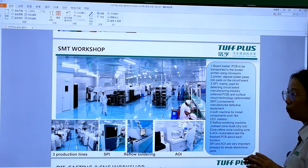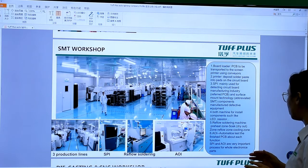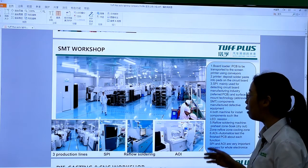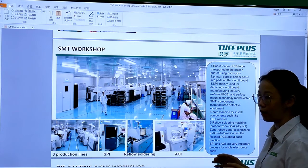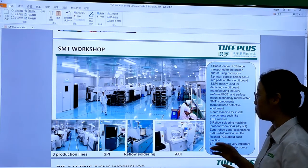Here we have pick-and-place machines for the components, such as installing the LEDs. At the end of the SMT machine, we have a worker to check the PCB again. Yes, this is the first time we check the PCB again.